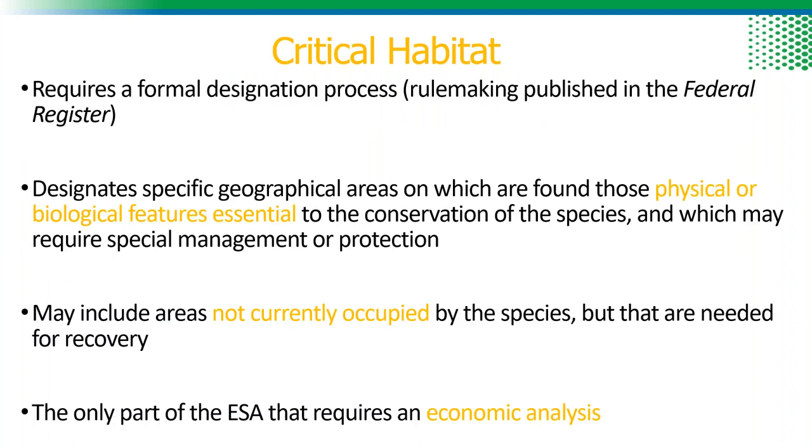Critical habitat requires a formal designation process, a rulemaking published in the Federal Register, which designates specific geographical areas on which are found those physical or biological features essential to the conservation of the species and which may require special management or protection. It may include areas not currently occupied by the species but that are needed for recovery of the species. It's the only part of the ESA that requires an economic analysis.